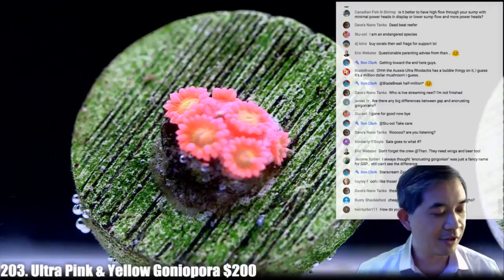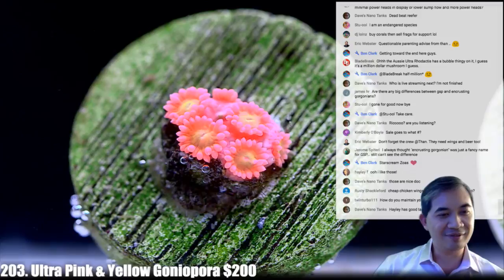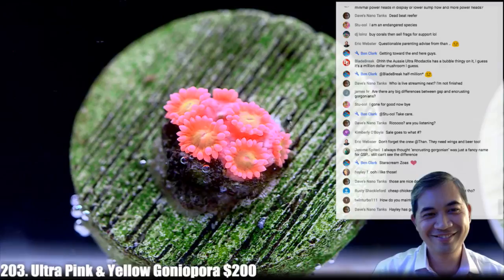How do you maintain your wonderful eyebrows? It's all CGI. There's a plugin in my broadcasting software that just draws that stuff in. It's great. It's like an Instagram filter to make you look like a puppy or something.